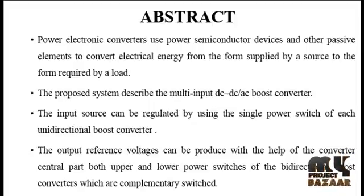The proposed system describes the multi-input DC to DC or DC to AC boost converter. The input sources can be regulated using a single power switch for each unidirectional boost converter. The output reference voltage can be produced with the help of the converter's central part, the upper and lower power switches of the bidirectional boost converters, which are complementary switched. The bidirectional boost converter is one of the converters with the best results and low harmonics for AC and DC applications.